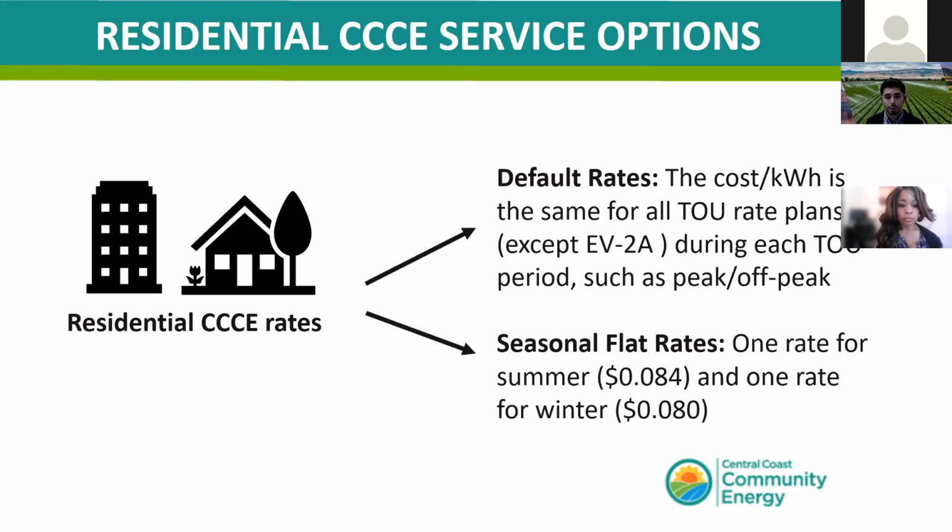Alternatively, you can choose to move to the seasonal flat rates, which has one rate for the summer and another flat rate for the winter. As you see here, the summer rate is 8.4 cents and the winter rate is 8.0 cents per kilowatt hour. Again, this option is only available until October 31st of this year.